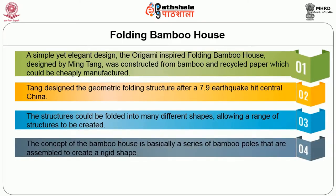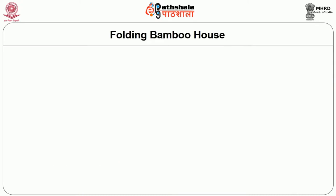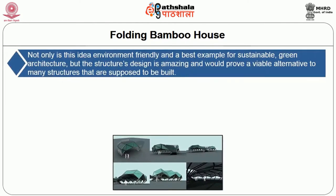The structures could be folded into many different shapes, allowing a range of structures to be created. The concept of the bamboo house is basically a series of bamboo poles that are assembled to create a rigid shape. Once the shape of choice has been made, it is covered with pre-consumer recycled paper. Not only is this idea environment friendly and a best example for sustainable green architecture, but the structure's design is amazing and would prove a viable alternative to many structures that are supposed to be built.